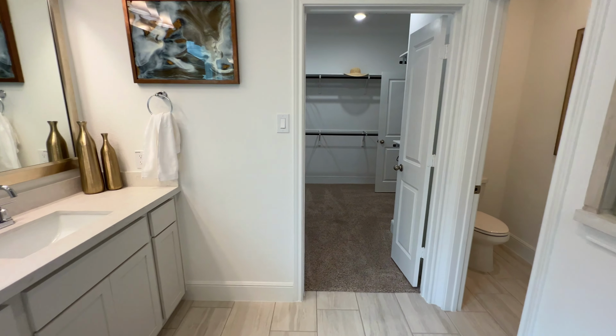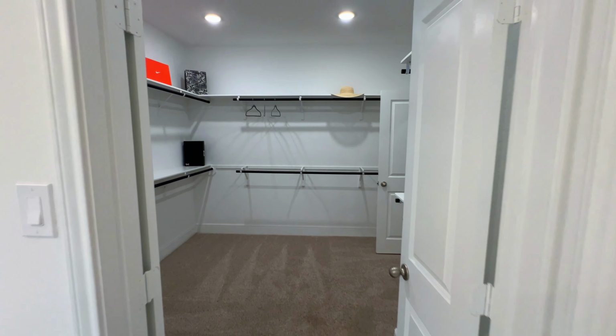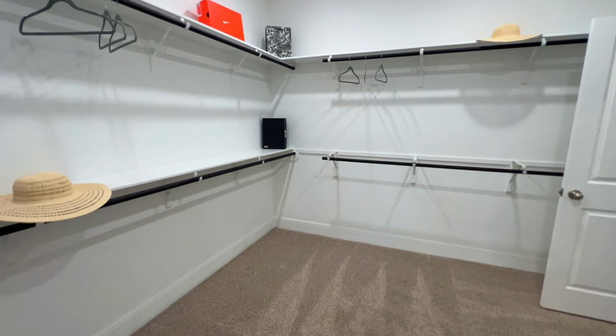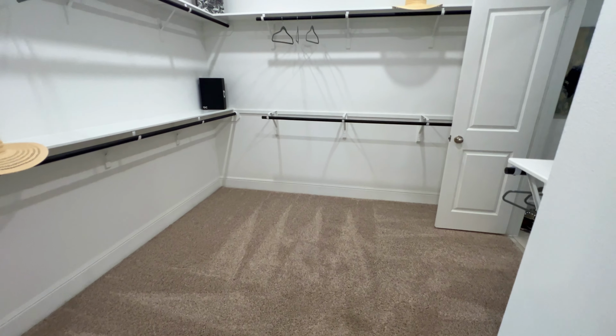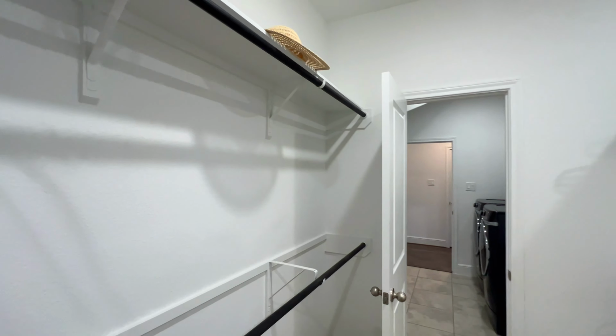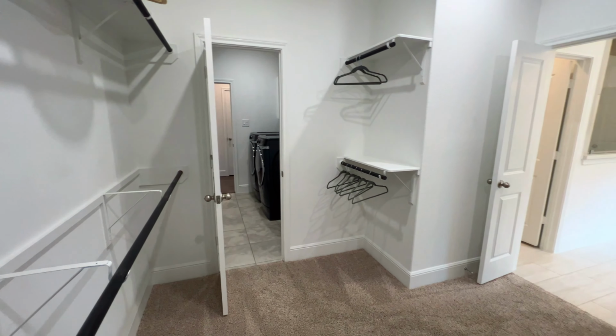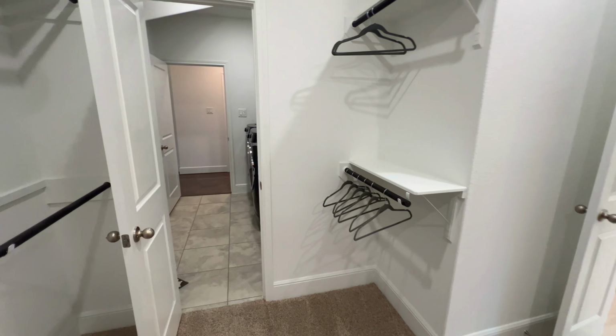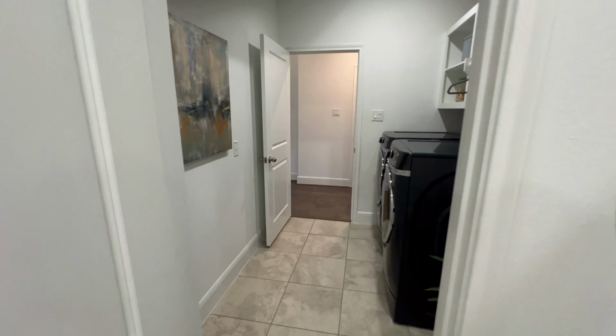So there's some changes and modifications that you could make in here. Of course, they wanted to add the more standard options. That way you can see what it would look like. But of course, this is a beautiful property in my opinion. And like when we were entering in the property, that's where you would essentially enter from the laundry room.